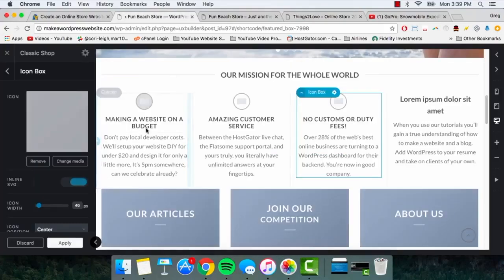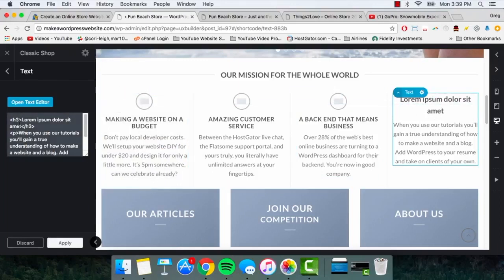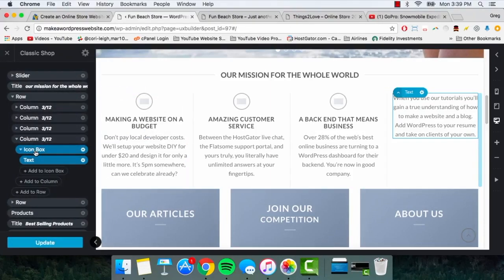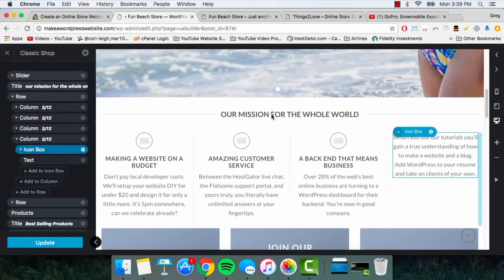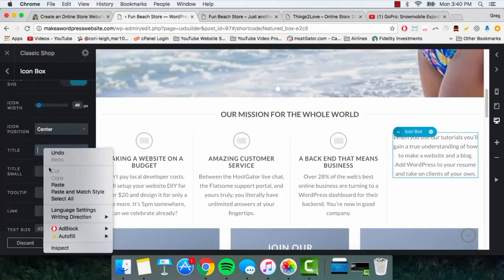Copy the title and come back. And paste. And for our new icon box that we created, we're going to delete the header 3 in the text editor. So it's just the text. Click apply. And now we can open up the icon box itself. Click on its gear options. And we're going to give this one a title, which is The Truest Understanding. All right, so title and paste.